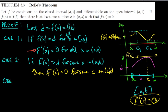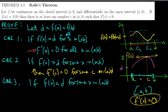And finally, case 3 is really just the opposite of this. Suppose that the function f of x is less than d, it's a funny looking d, right? For some x between a and b. So now the picture is reversed. This is my a, this is my b, and if f of x is less than d, this is the d here, then it looks something like this.